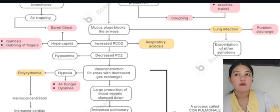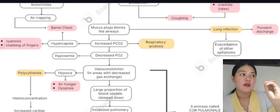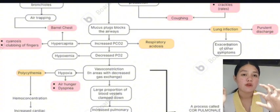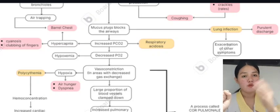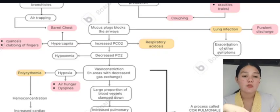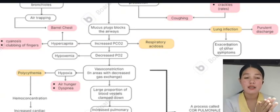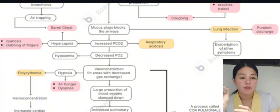So since wala namang pumapasok na air kasi nga obstructed siya, so kulang na, nagde-decrease na yung number ng oxygen. While yung carbon dioxide hindi nakakalabas, so yung nade-diffuse from blood to the airway is puro carbon dioxide na. So tumataas yung concentration ng carbon dioxide in that airway, in that airspace. Okay, so that is why we have hypercapnia and hypoxemia. Hypoxemia because there is a decreased oxygen in the blood. Okay, so dito muna tayo sa hypercapnia.